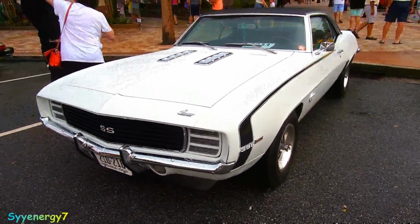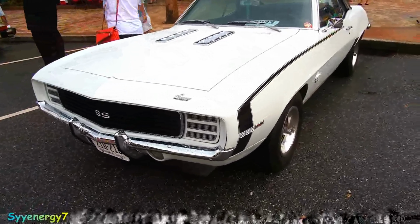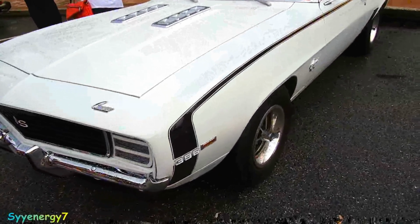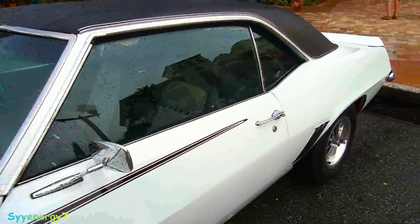Okay, we got a 1969 Camaro SS 396. Looks like it's an SS RS, I believe, with those type of headlights and stuff. I really like the '69 better than the '70. I tell you the truth, I like the '67, '68, '69 better than the '70. I don't know, that's just me. It's got the houndstooth interior in there.